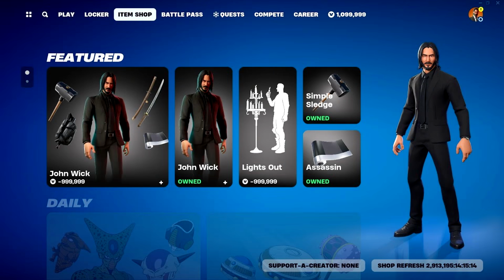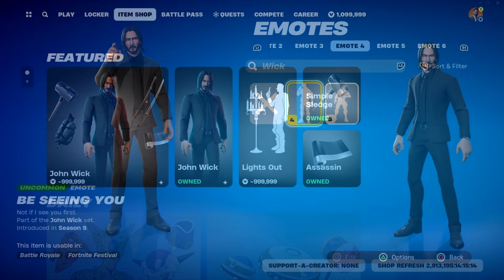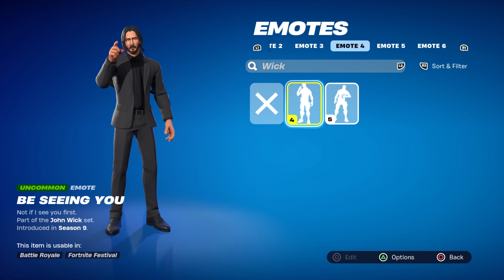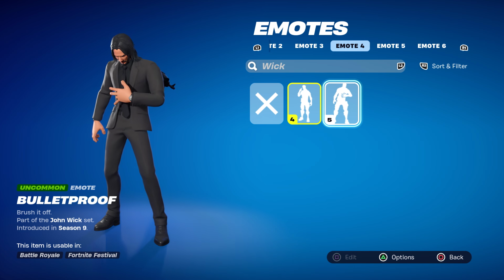So this is what the item shop should look like. John Wick sold separately, the emote sold separately as well, the simple sledge, the Assassin Wrap, and then the bundle apparently is going to have that katana and the back bling as well. Now don't forget that John Wick also had 2 other emotes, the Be Seeing You, that's a pretty good one, and then the reactive one, Bulletproof.